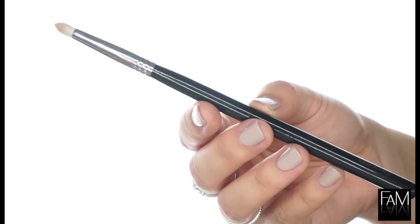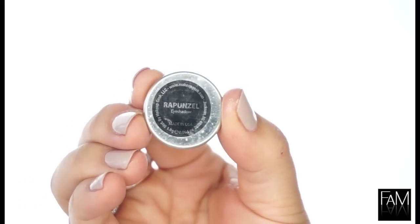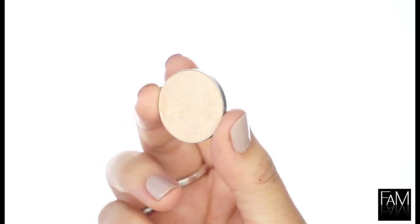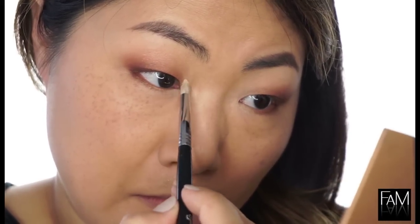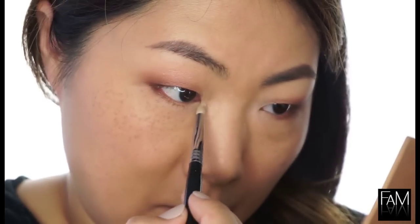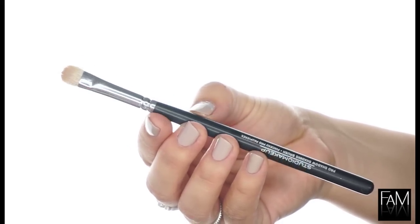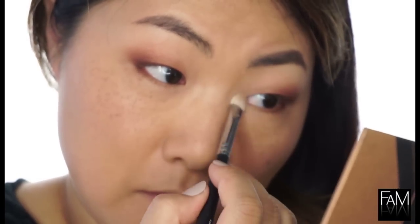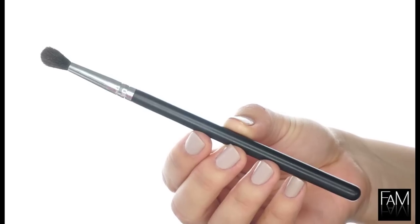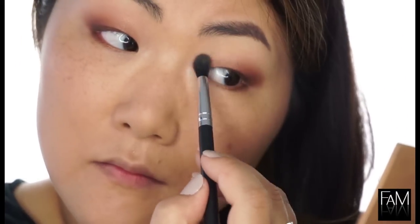Now moving on to the highlight of the eyes, I am using a pencil brush and Rapunzel from Makeup Geek that I apply into the inner corner. It gives some life and some pop to the eyes. And of course you want to blend the products nicely with this brush and the rest of the product together like this.